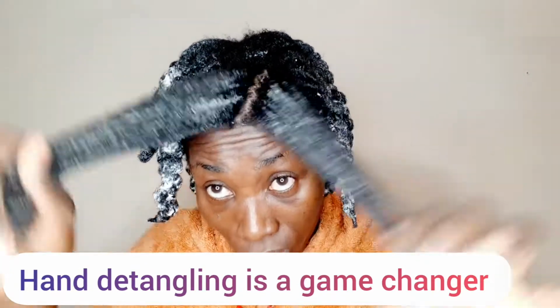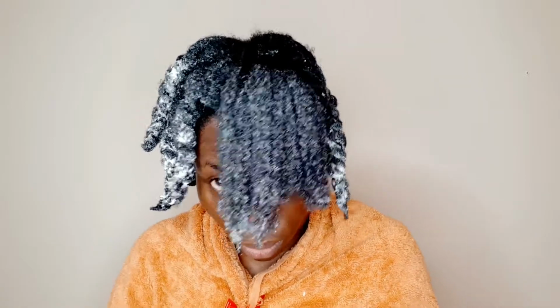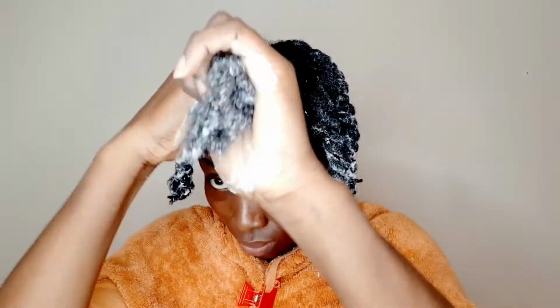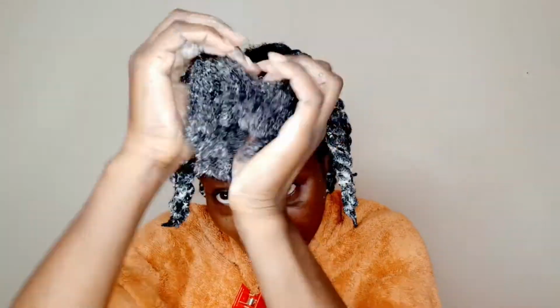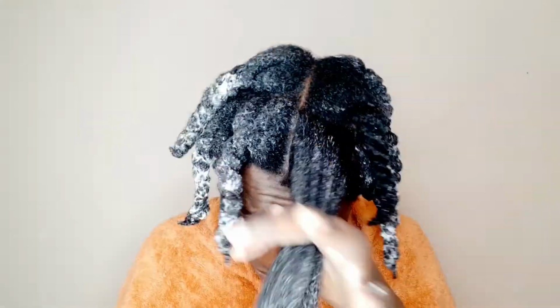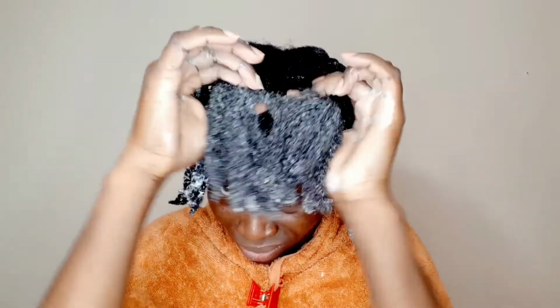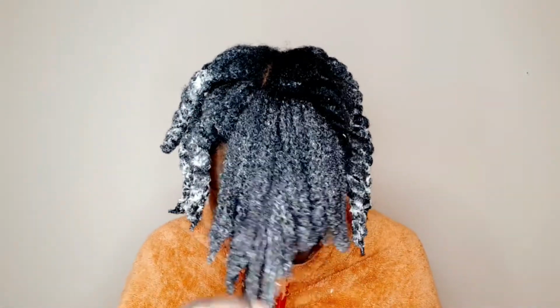But in this tutorial I didn't use a comb. I just wanted to use my hand, because most of the time I don't use a comb. Recently I'm reducing the amount of comb I'm using in my hair, so I just use a comb maybe once or twice a month. Every other day I just prefer using my hand.